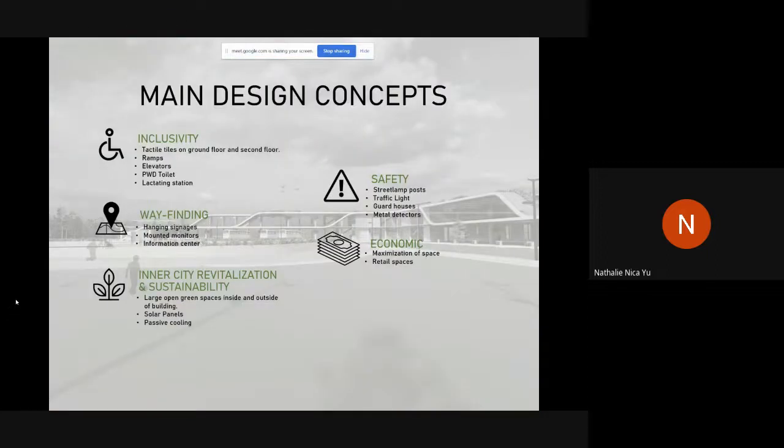Okay, so the main design concepts for the bus terminal include inclusivity, wayfinding, inner city revitalization, sustainability, safety and economy, and the integration of these concepts is better understood once I show you the plans and perspectives. So look out for these symbols right here.